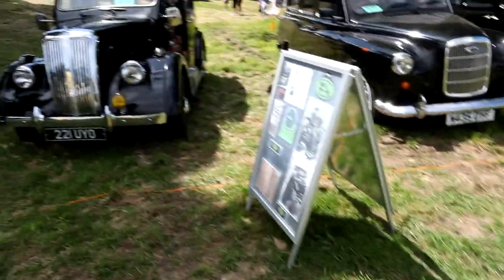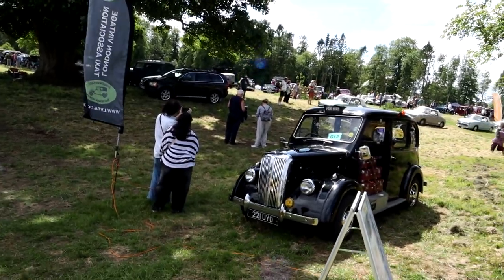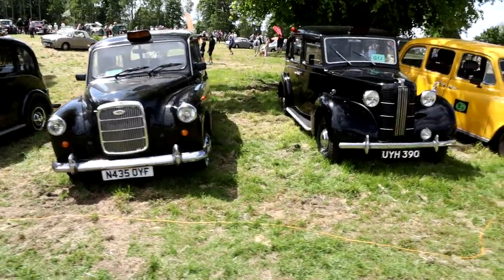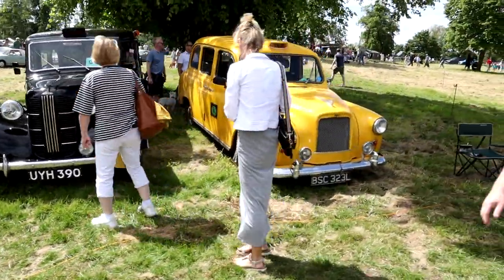And as if you haven't seen it all, I've just found, would you believe, a small collection of London taxis. There's actually a car club for the London vintage taxis. I really hope you can hear me over the top of the guy with the microphone in the background. But look at this. Proper old school London taxis. I bet these could tell a few stories if they had a mouth.